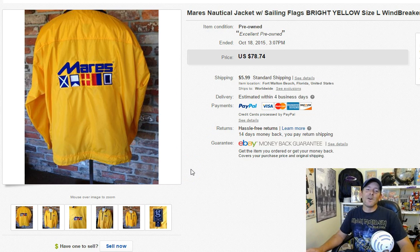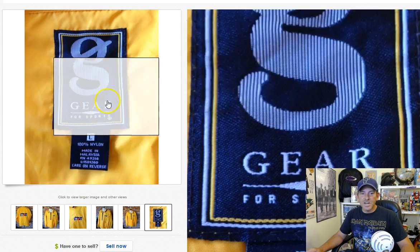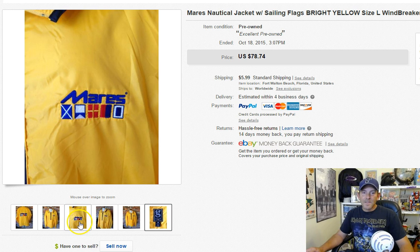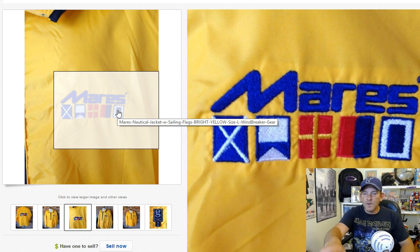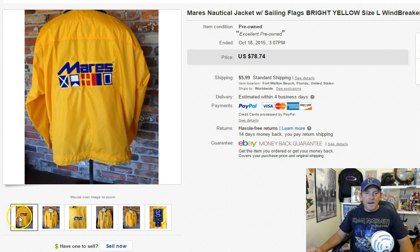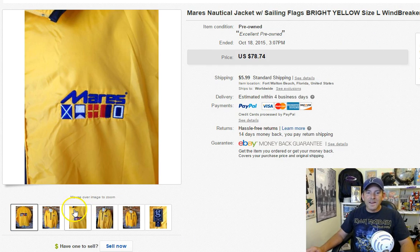Had this thing for ages. I'm talking a year. And the reason why is because of this. G Gear. Low end, but this is a scuba company. They make scuba diving equipment and stuff like that. And if you don't know, all those flags are scuba diving flags. But it really has a great look, bright yellow, and it did end up selling.